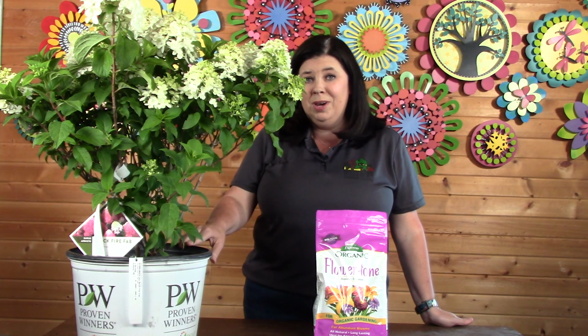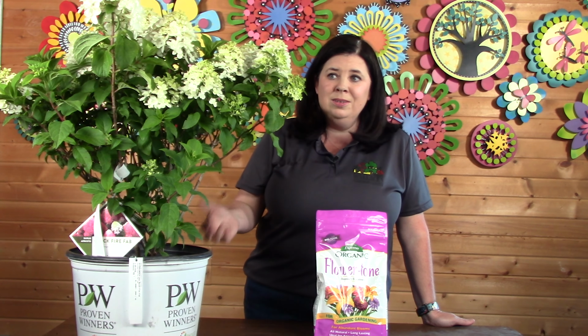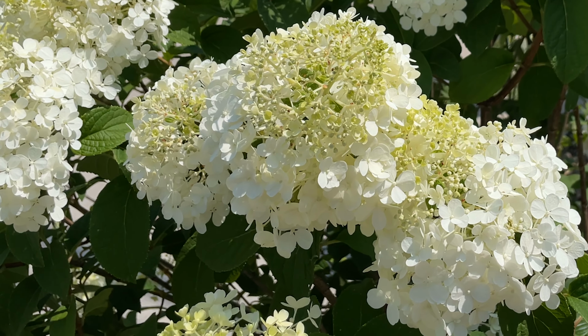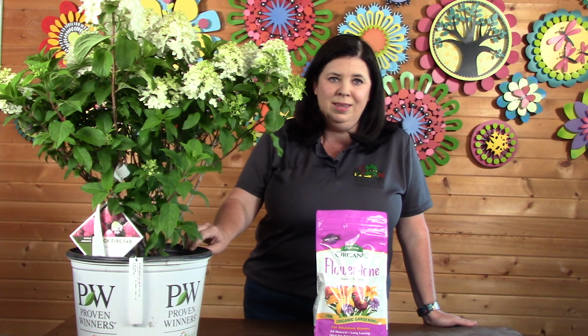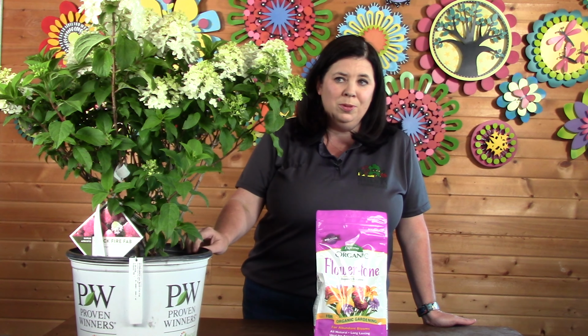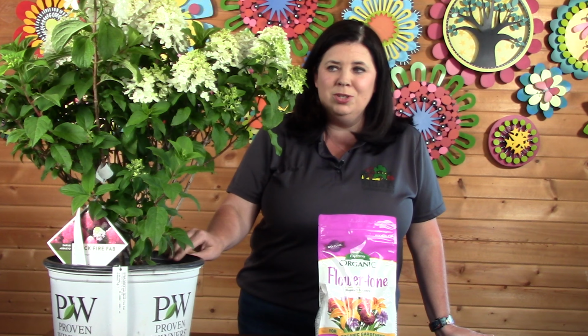So if you do cut it down in the fall or cut it back in the spring, it is still going to grow in the spring. It is still guaranteed to bloom. That is another reason why I like this plant, because I know for sure any customer that before has had, I have a beautiful hydrangea, it never blooms. You're not going to have that issue with any of the panicle type hydrangeas.